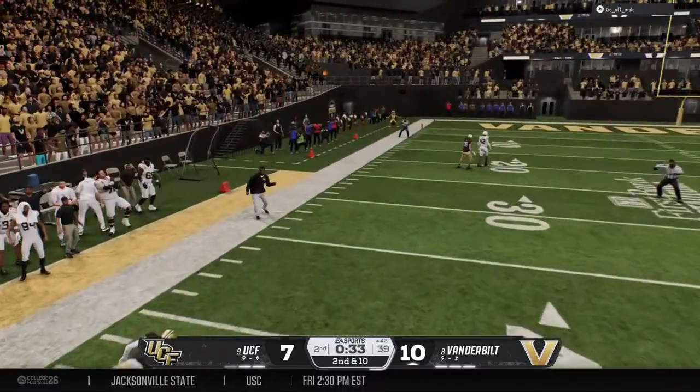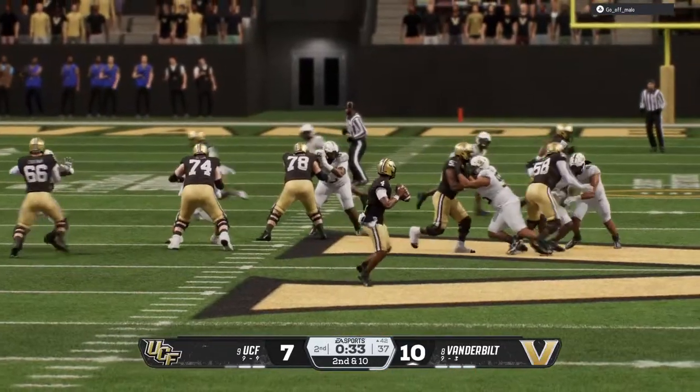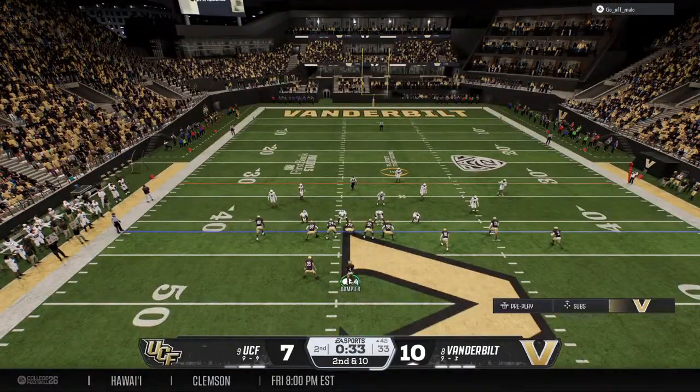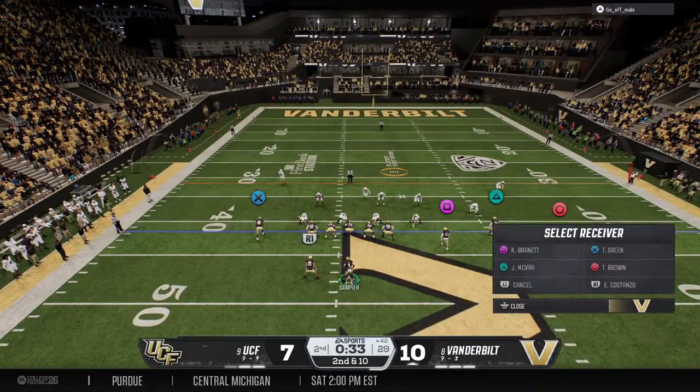Off target and incomplete. From the snap of the ball, it looked like he knew exactly where he wanted to go with the football. But the guy just had him blanketed, and he still tried to get the ball squeezed in there. He's got to do a better job of working through his progressions to find that open man.